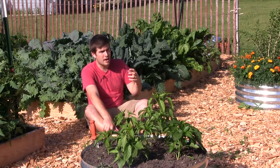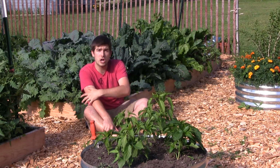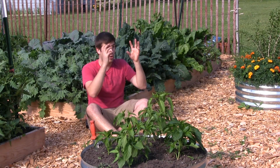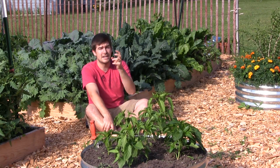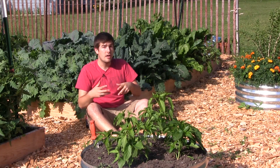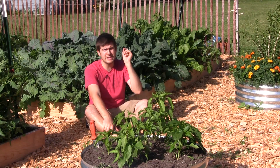So let's say you have a mint plant next to your squash plants. Squash vine borers might never find your squash plants because they cannot pick up on the scent of squash. And that's really what they need, a squash plant, in order to reproduce. So if they can't tell where a squash plant is, they'll never land there. And that's just a very small example.